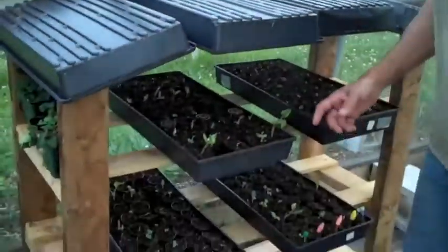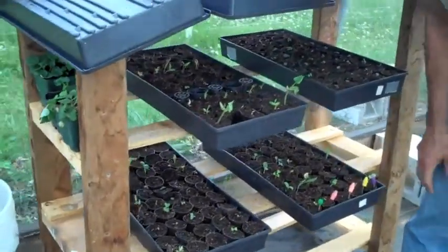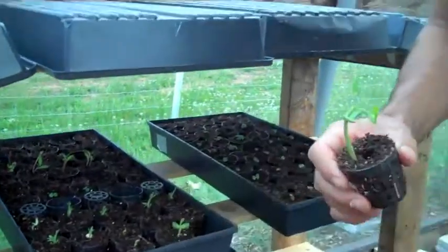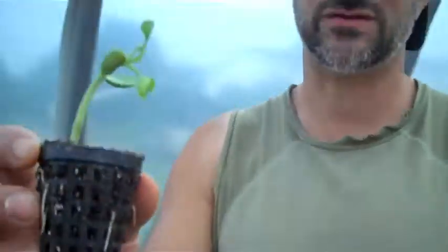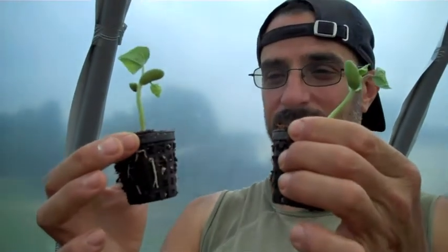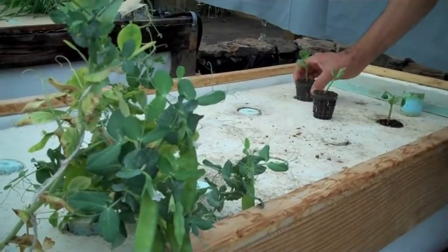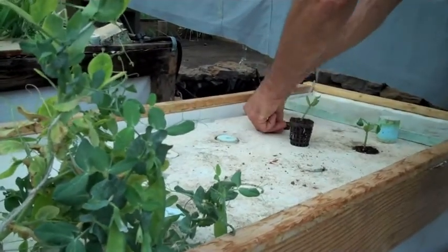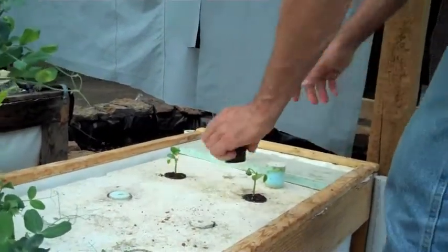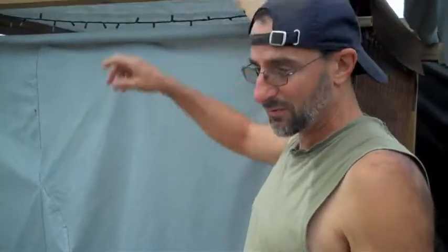Here's our sprouter over here. These guys are just dying to go in the system. Okay. Look at those nice roots on there. We're gonna put these in over here and let them climb up over there.